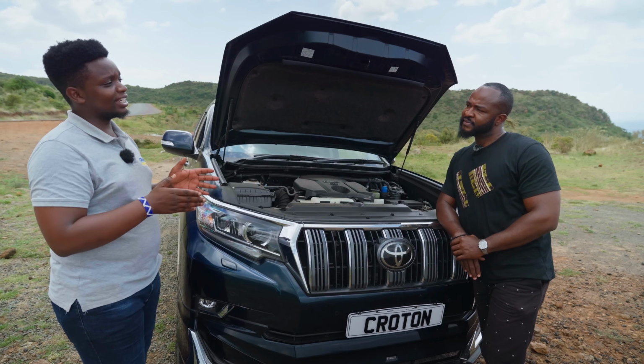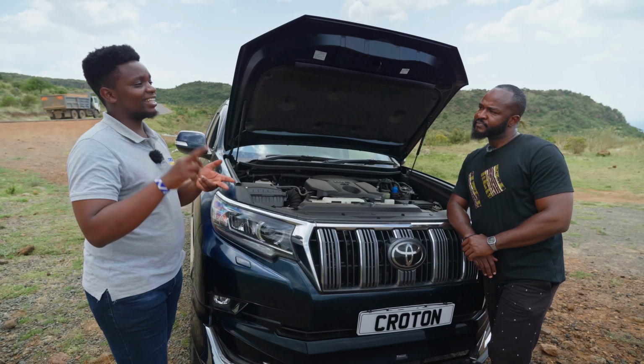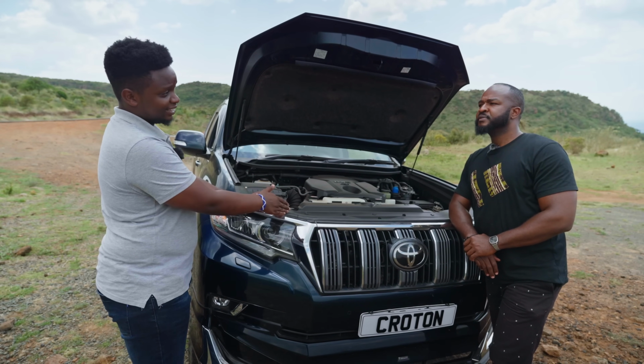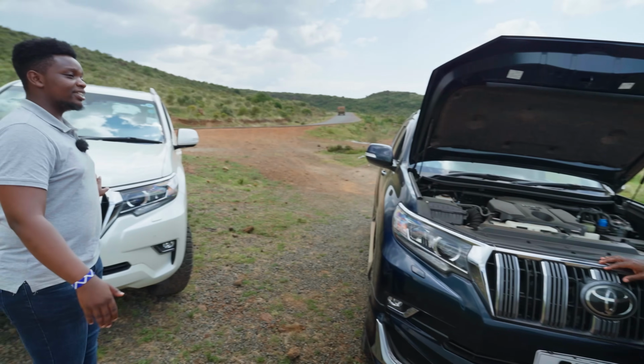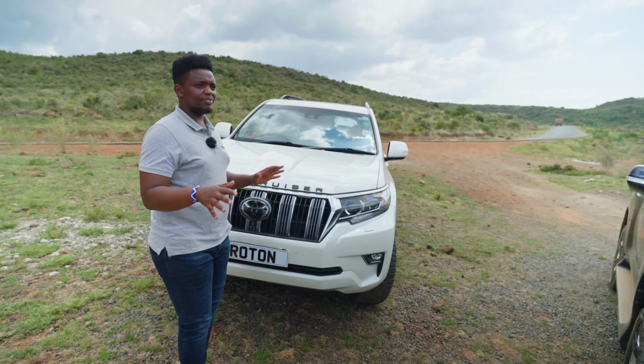In the J150 lineup, we have 3 trims. We have the TX, the TXL, and the TZG. So what we have today, this here is the TX, which is the entry-level Prado. Yeah. And the next one here is the TXL. So this is what follows the TX. After this one, now we have the TZG. We do not have the TZG here.